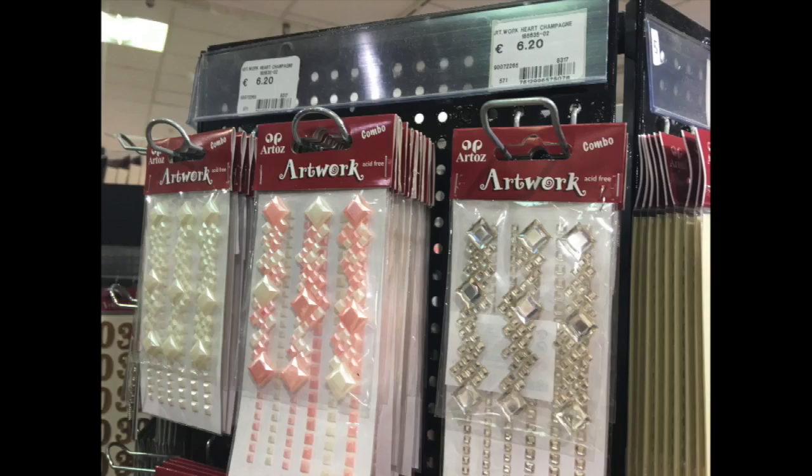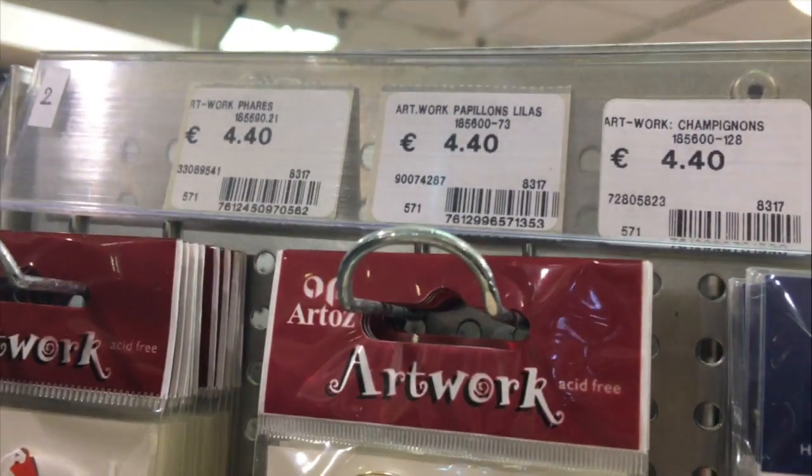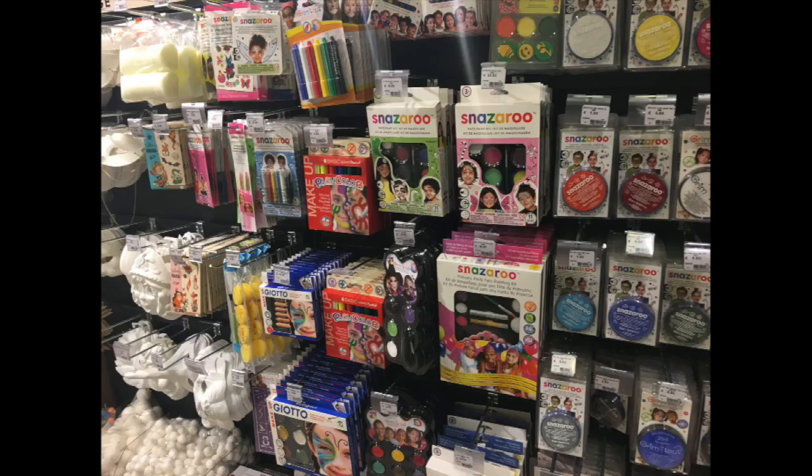But do you see the price on that? That is 6.20 € for a thing of stickers. That is really expensive. I mean, even if it was dollar for euro at this point, you would not pay $6 or $4 for one of those little packs of stickers.